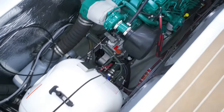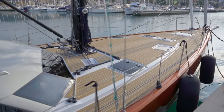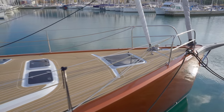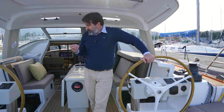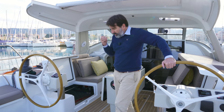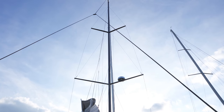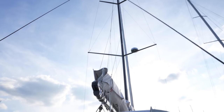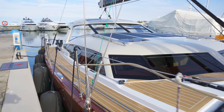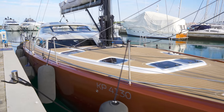More than half of the structure is built in carbon. Two reasons. One is to reduce weight, and the other reason is to make a sound and very strong structure which will last long. So for us, it's important that the boat works for the owners and that the boat keeps the quality and remains the value. She has a carbon rig, carbon mast, aluminium boom. Ballast ratio is 40%. So 40% of the total weight of 12.3 tons is in the bulb and in the keel.